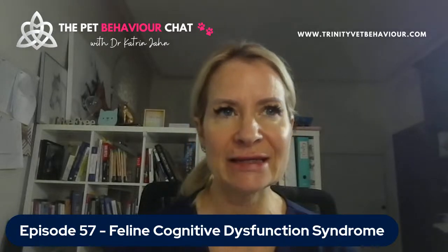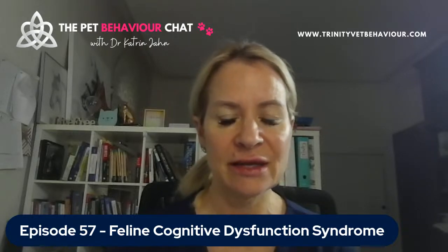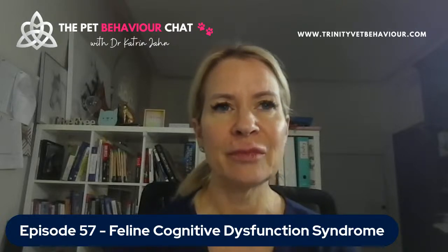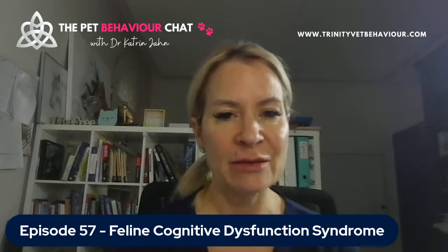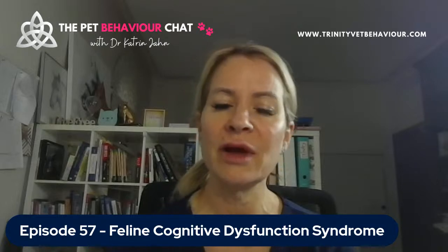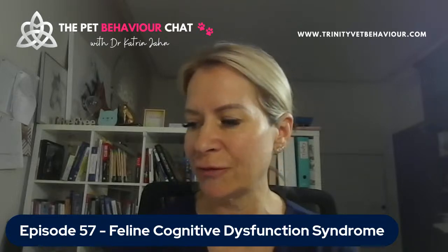So we actually get a decrease in brain matter and a decrease in neurons, and we get an increase in ventricular size. So we'll have actually less brain matter, and that can sometimes be quite extreme. If you actually look at some of the MRI images of aging patients, whether they're dogs or cats, you can really see that sort of loss of brain mass quite significantly from a younger animal to an older animal.